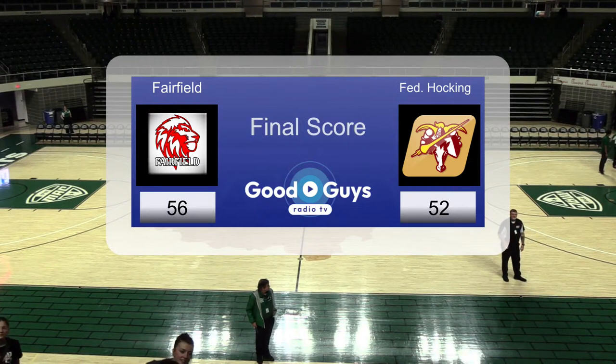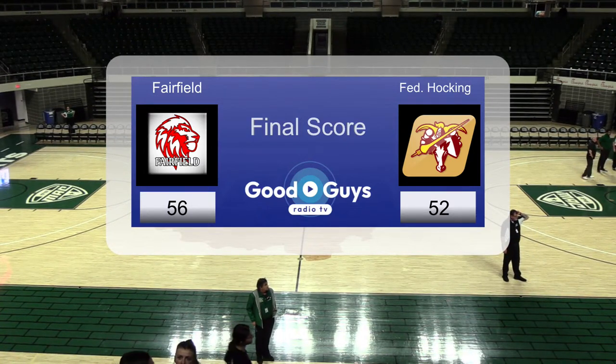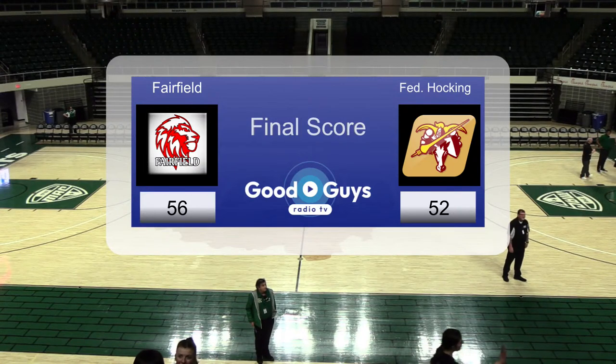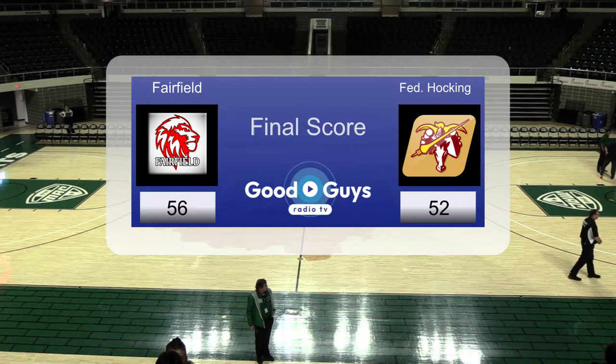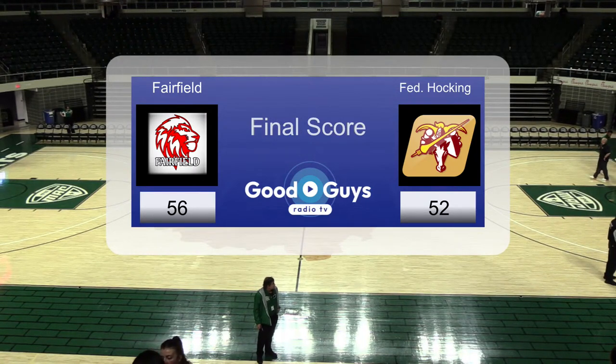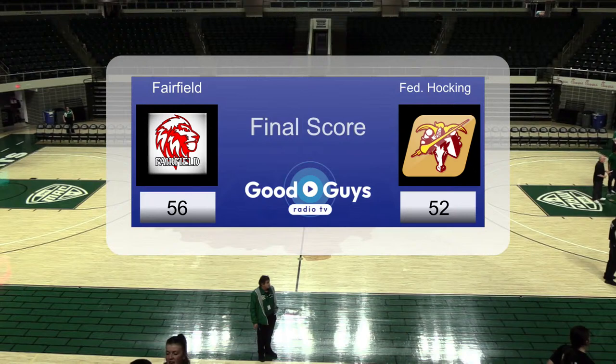They went back to Cole from beyond the arc, 0 for 2 overall in the second half for the Fairfield Lions. 12 for 22, 55%, 2 for 6 from beyond the arc. That's 33% overall in the game. They had four more field goal attempts than did the Federal Hocking Lancers. For Fairfield, they went 23 for 43 from the field, 53%, 2 for 11 from beyond the arc, 18%.